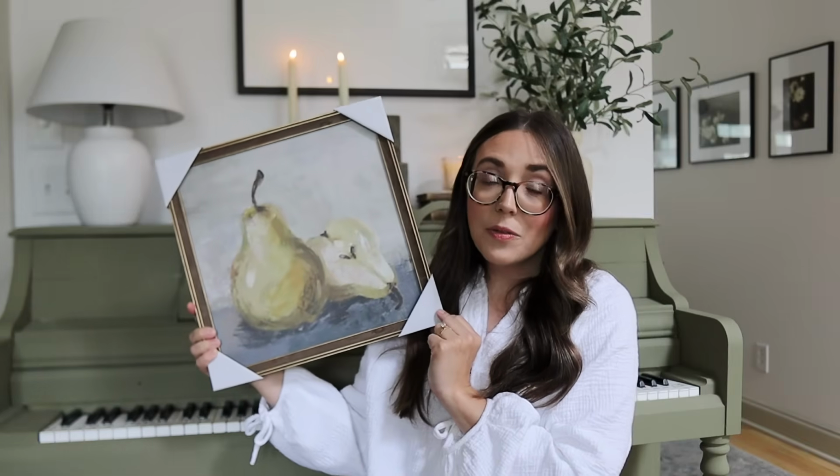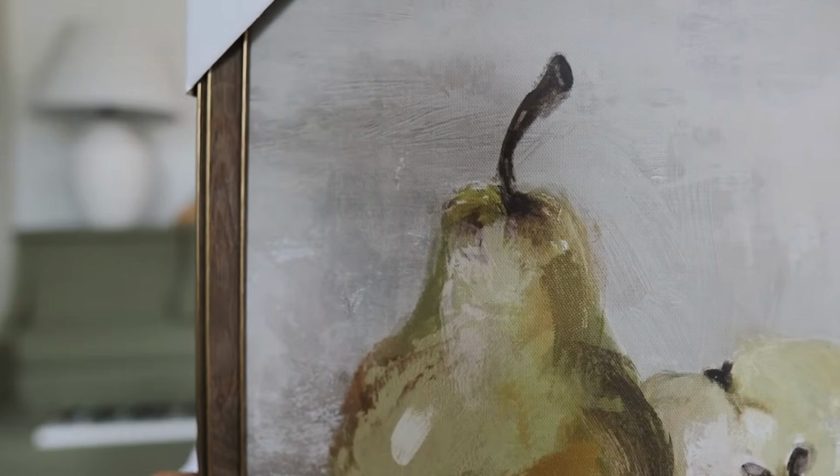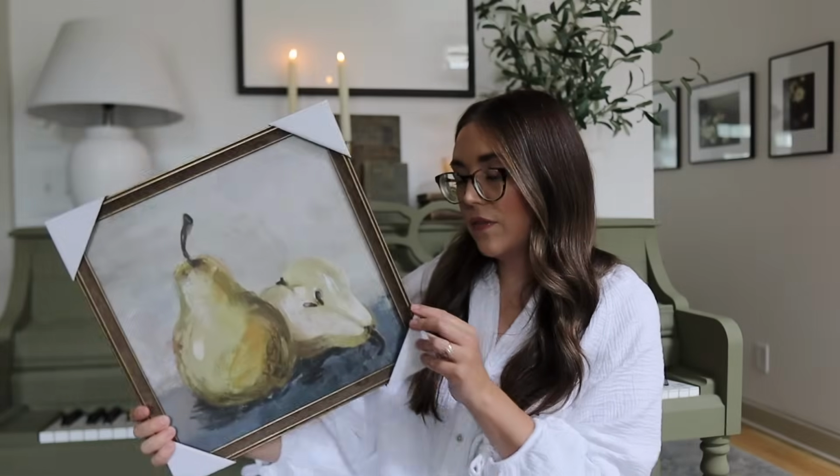It is beautiful, truly, the pears. I just don't know if I love the frame. I'll get up close here so you can see the detail on the frame itself. This one, personally for me, does feel a little bit on the cheaper side.